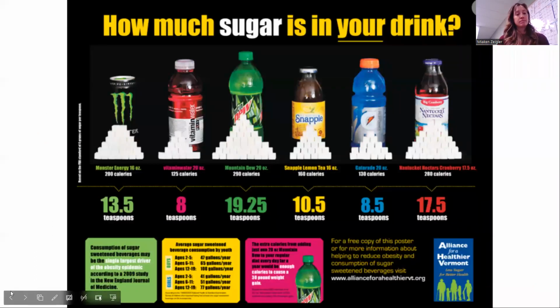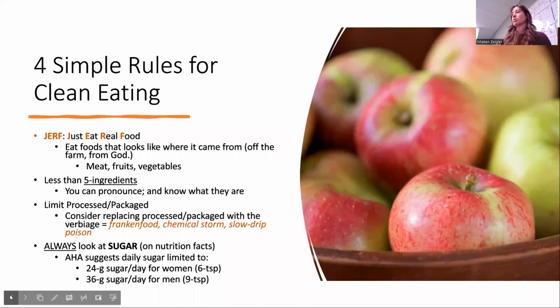Is that added sugar or natural sugar? It's sugar in general. Okay, that includes the sugars you're getting from fruits, and the sugars you're getting from processed foods. So keep that in mind: 24 grams for women, 36 grams for men, according to the American Heart Association.